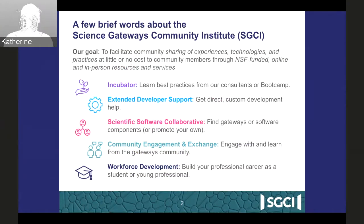So the one area of our institute provides consulting services on a short-term basis about the kinds of topics that you may want to know a little bit about or a little bit more about but you don't know where to find access to an expert. So we have people who can talk about open source licensing and about sustainability and business planning and choosing the right technology and so forth.